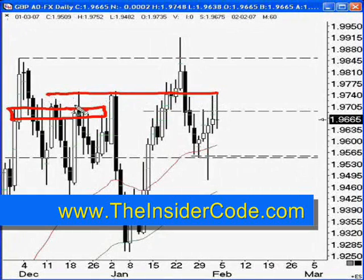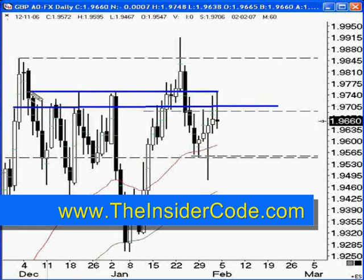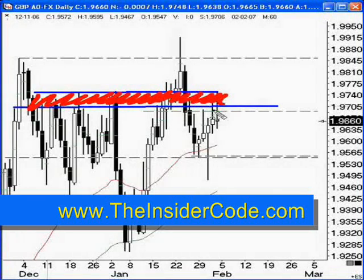and also, by the way, why I like thinking of resistance and support in terms of zones. And here's what I mean. You can see, let's just go ahead and draw some lines across the chart. One there. Do this very quickly. I'll draw this one backwards. There we go. So you can see that the markets actually stopped dead in this area several times, giving us a zone for resistance.